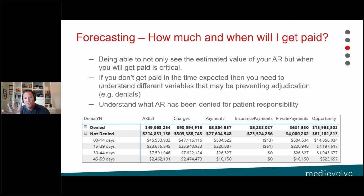But if you're not doing these things today, I highly recommend you do these, not just because of what happened with COVID and patient volumes, but just seasonality. Having these tools in place to plan resources is really, really helpful.